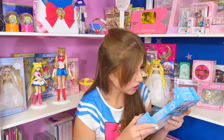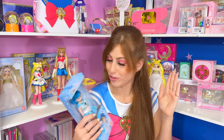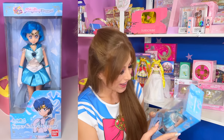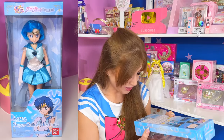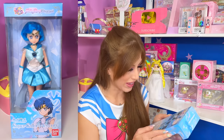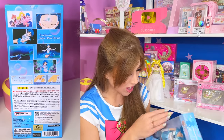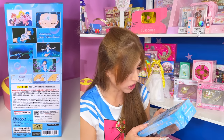I love that they included even the details on her left ear with her three piercings. They went all out for us, you guys! And I will have some B-roll on the screen so you guys can also see and react with me and enjoy this beautiful doll. On the back, we have a lot of Sailor Moon Eternal scenes of Sailor Mercury. I feel like they chose some good ones.